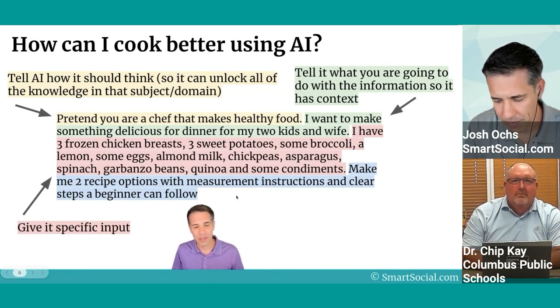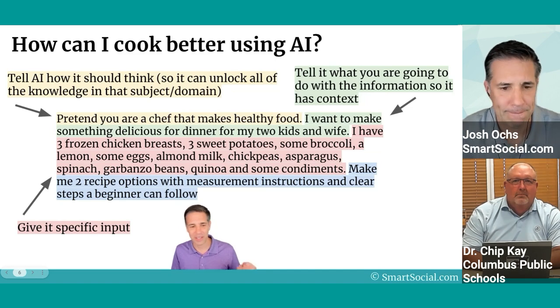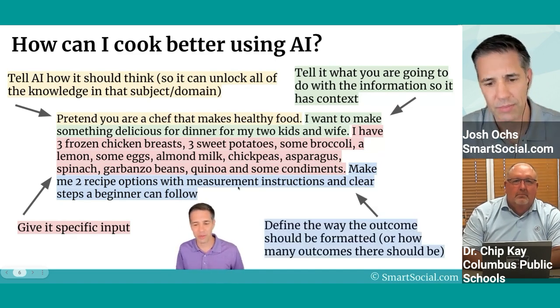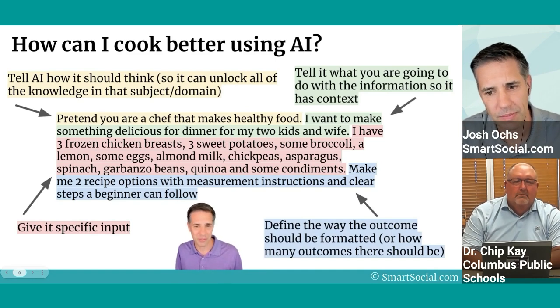And then last, make me 2 recipe options with measurement instructions and clear steps a beginner like me can follow. We're defining the way that the outcome should be formatted or how many outcomes there should be. Now let's go ahead and take this and dive on into AI.